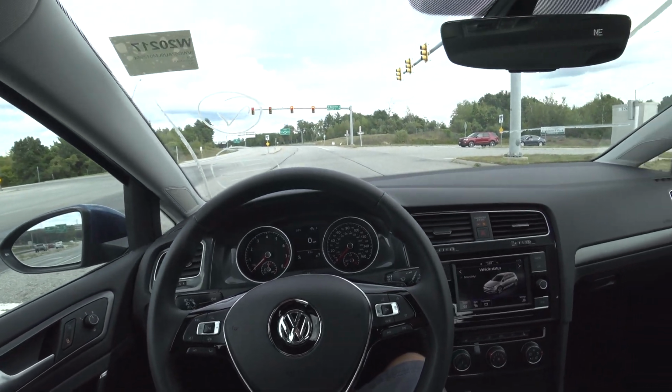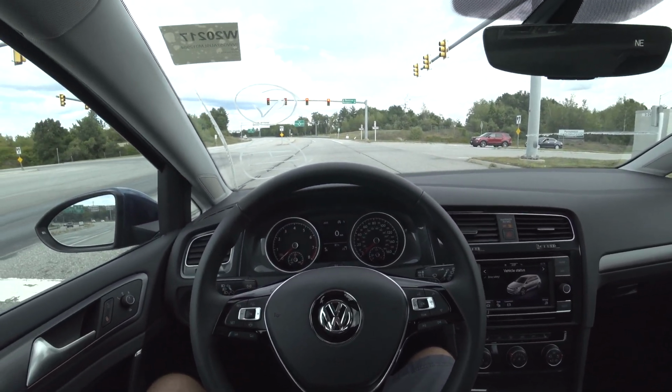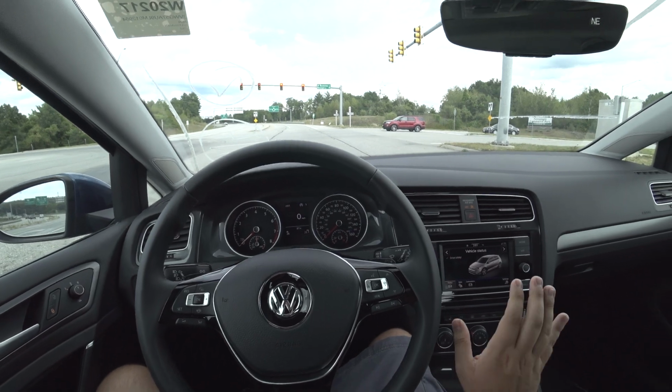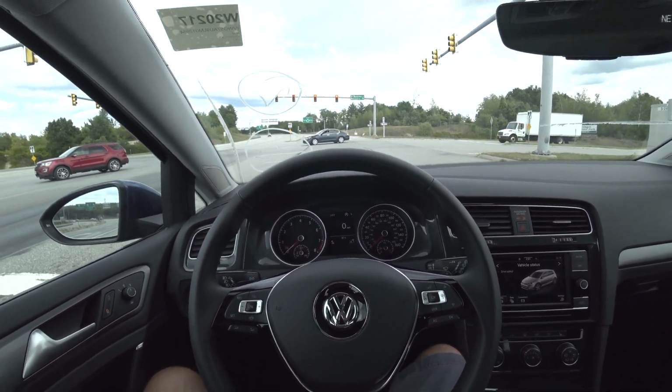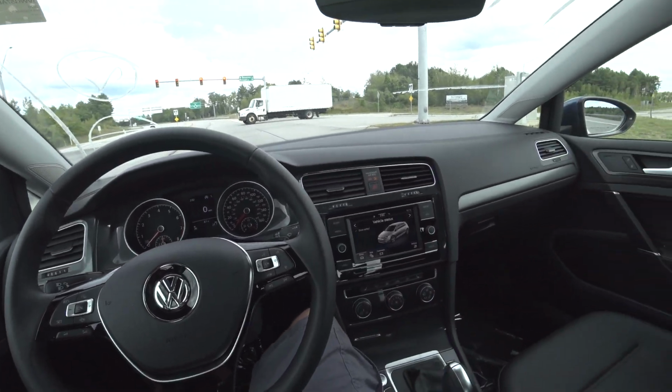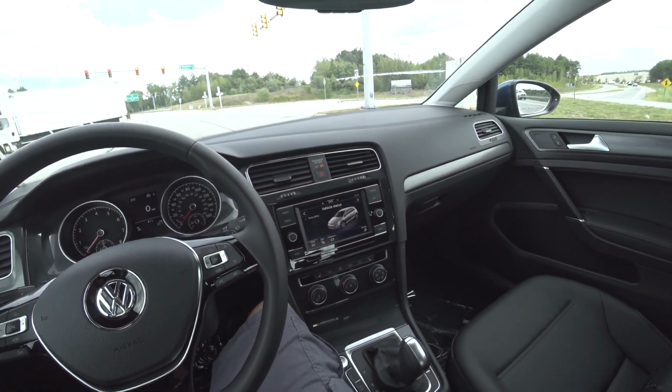There we go. Now we activated the stop-start system. You have to have a firm grasp on the brake before it does it. If you just lightly touch it, it won't engage. Then you can just sit there, like, alright, cool.